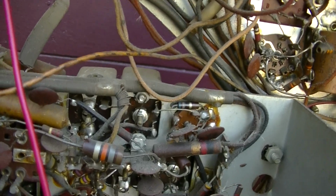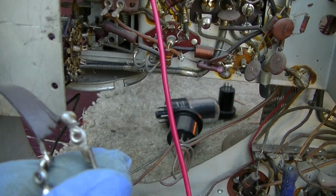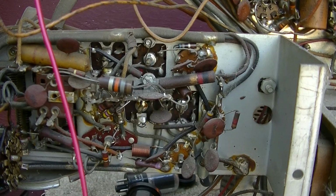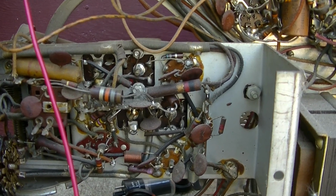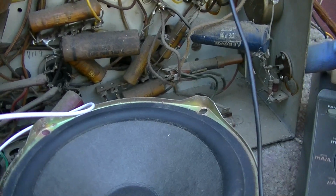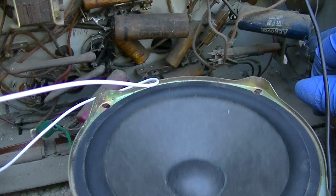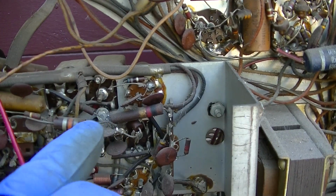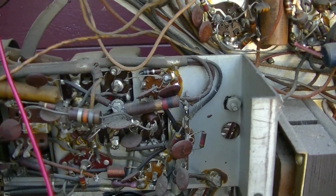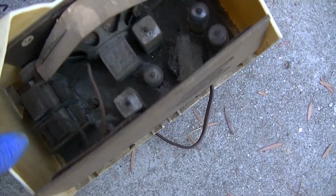It'd be interesting to get a loop antenna on this. Get a loop antenna on this and see if it does anything. You know, if I put this on phono, that's a phono input on the back right there. Seems like there's more than enough gain. So I'm going to say that the lack of volume here is due to the IF transformers. Okay. How about if we borrow the antenna off this destroyed part?